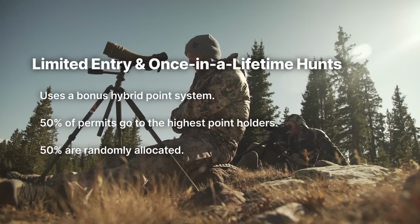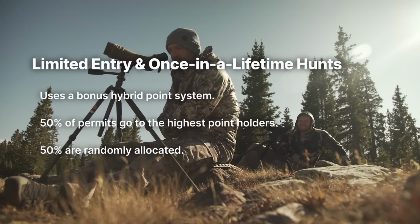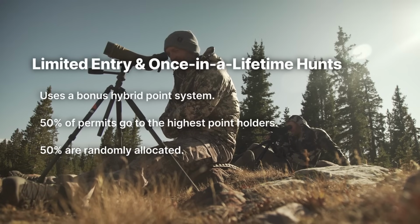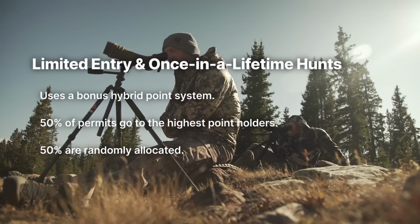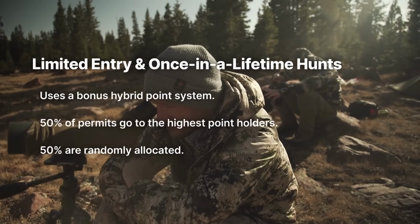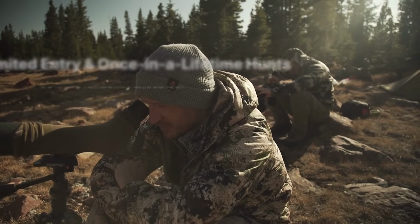And what they do is they take 50% of the permits for any given hunt, and they allocate those to the people with the most bonus points that apply for that hunt. The other 50% they are going to randomly allocate with weight given to the number of bonus points that you have. So your random odds get better the more bonus points you accrue, but a portion of those permits, 50%, are going to be randomly allocated.